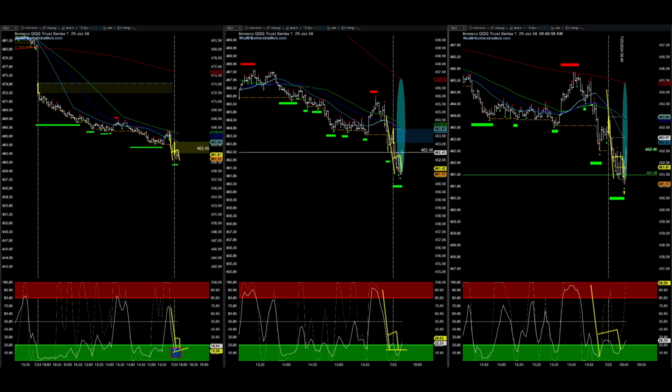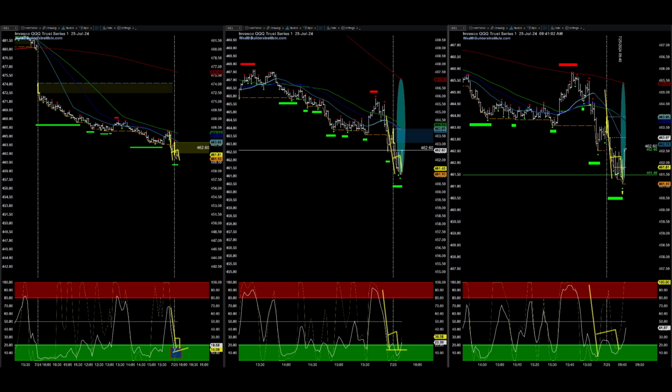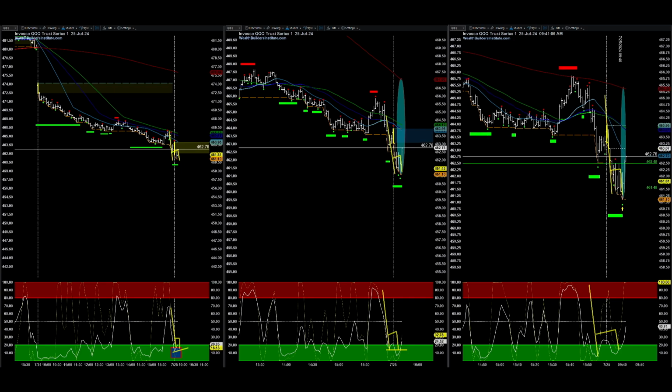As you can see, the price got to our $1 marker with speed and violence. I didn't even have enough time to put on the alert to let us know when we got to our dollar, but we are at that dollar marker. Once the price moves farther past this $1 area, we're going to lock in this profit.